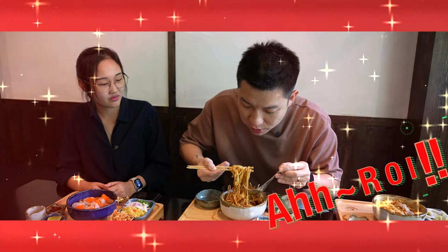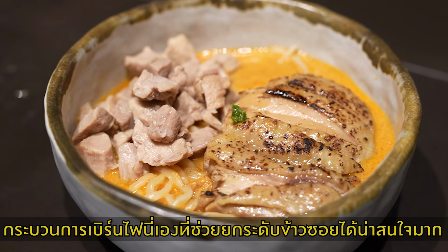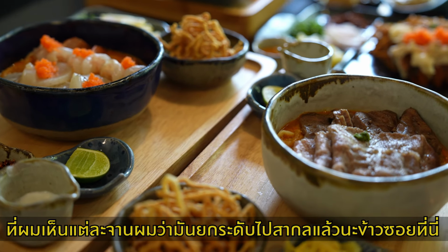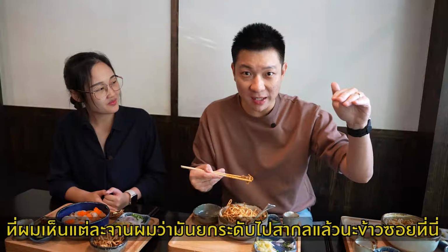I like the variation that each dish has two different kinds of protein. Like the other one, where we have one braised beef and another that is torched. The thought process is taking northern Thai street food and elevating it to restaurant level. What I'm seeing from all the dishes here is that it's elevating Khao Soi to an international level.